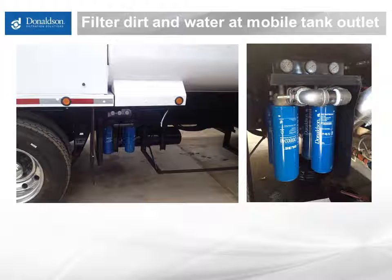And you'll notice 3 pressure gauges across the top there. The gauge on the far right is pressure upstream of the particulate filters. The gauge in the middle is downstream of the particulate filters. And then the gauge to the left of that is downstream of the water filters. And what that allows you to do is to tell if you have a particulate issue or a water issue in your fuel.